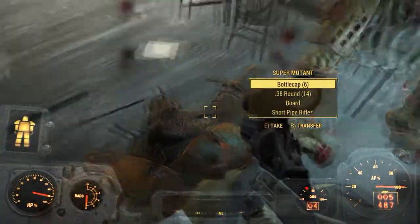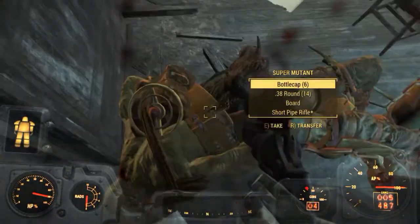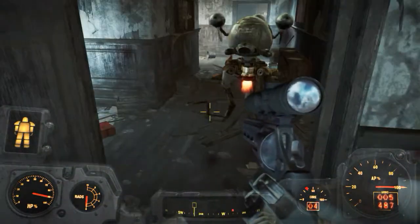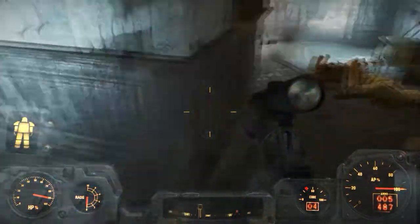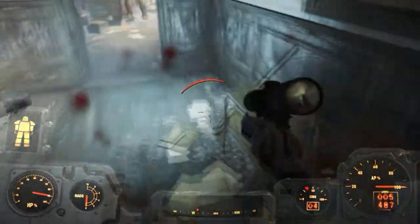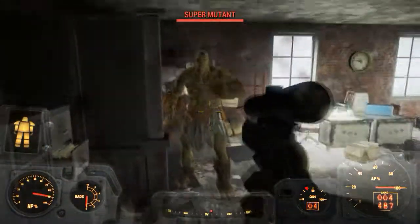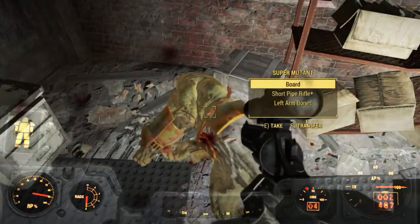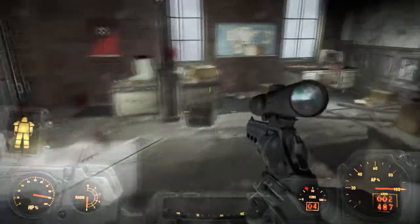Took his arm off. Well, he certainly doesn't do that anymore. 44 magnums take these guys down pretty well. At least try to give us a challenge. Really?